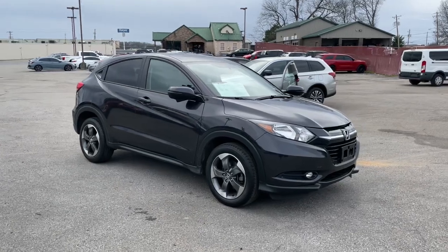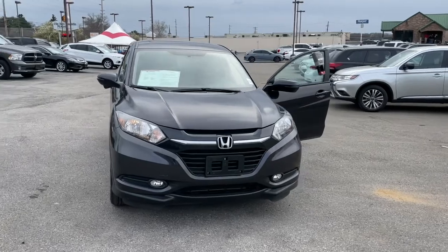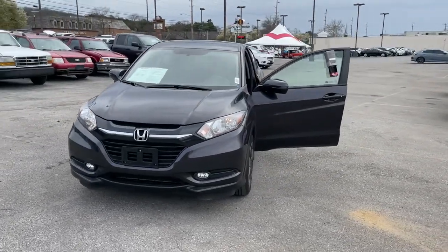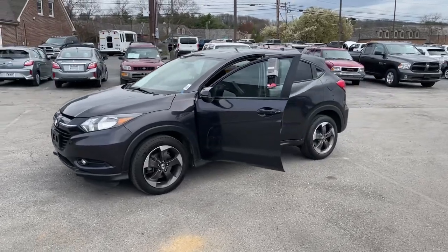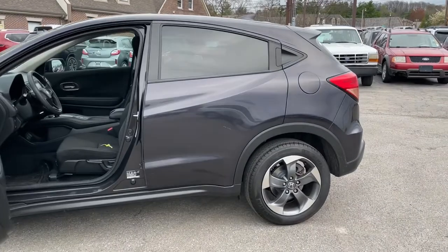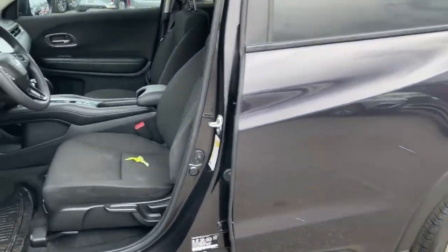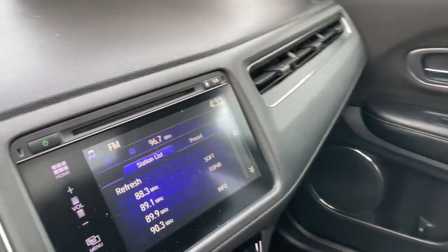Get acquainted with the 2018 Honda HR-V. With less than 40,000 miles on the odometer, this vehicle provides excellent value. Check out this HR-V. It's the small SUV that packs clever cargo solutions, agile handling, advanced safety technology, and impressive fuel efficiency, all wrapped up in fresh, bold style.